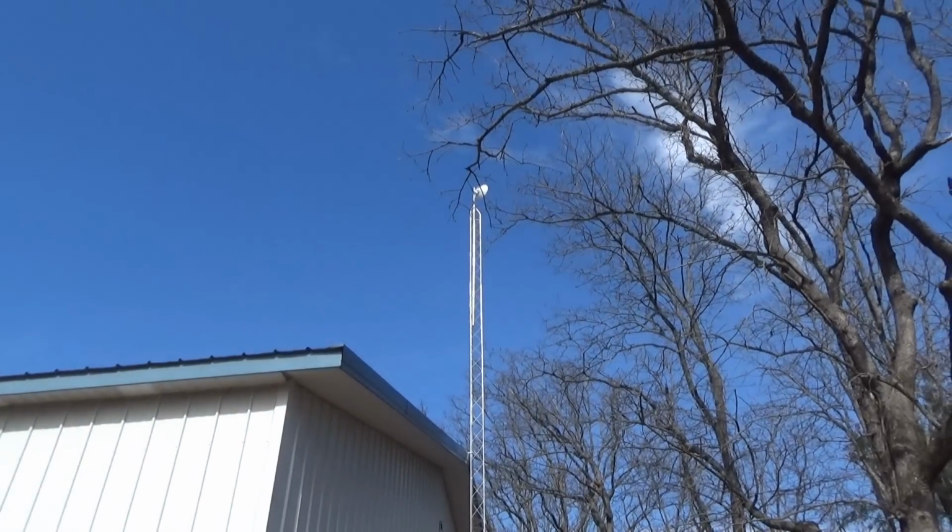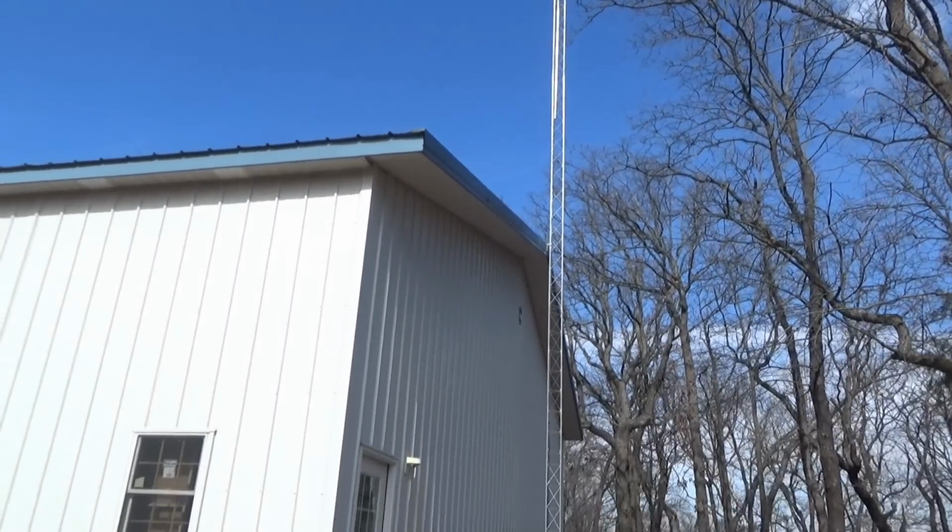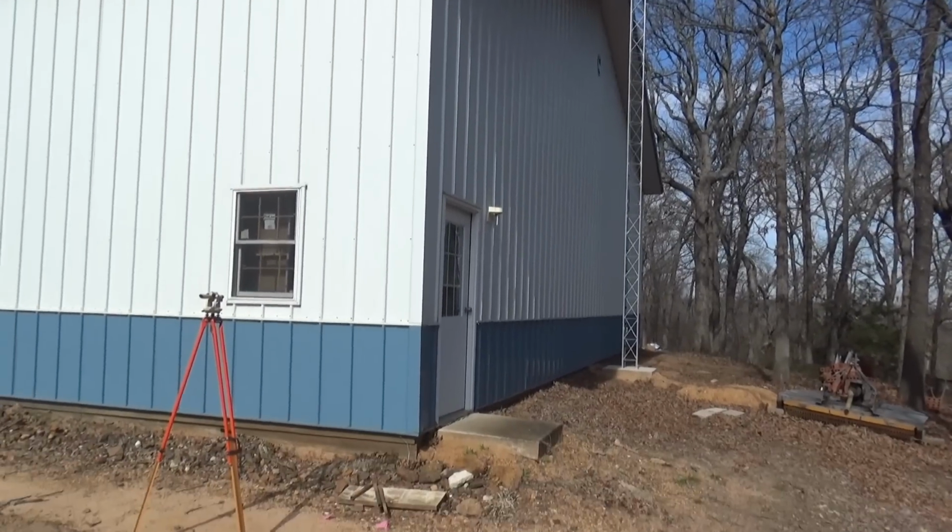Oh, and you want to see the tower? Look at that tower. That's where our internet is now. Way up there in the trees, above the trees. Is that cool or what? I have really good internet here now.